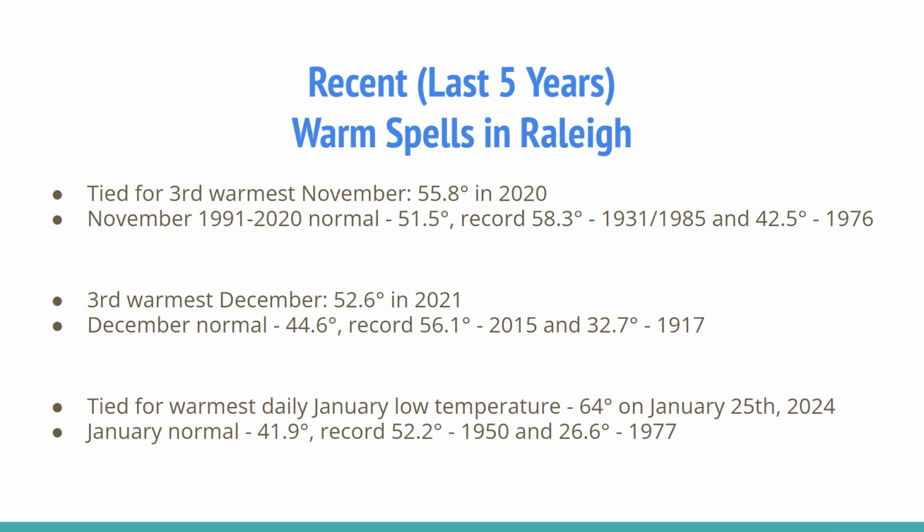We've had a lot of warm spells in Raleigh recently. I'm not going to read the text for all of these slides out to you, but I've included numbers from November, December, January, February, and March. So just for the first 2 bullets, in 2020, Raleigh was tied for the 3rd warmest November. The average temperature, taking all of the daily highs and daily lows and averaging them together, came up with a number of 55.8 degrees. For comparison, the normal monthly temperature for November is 51.5 degrees. The record warmest was 58.3 degrees, set twice. The record lowest was 42.5 degrees back in 1976. So again, you can see that to get the record, there's about an 8-degree window on average.